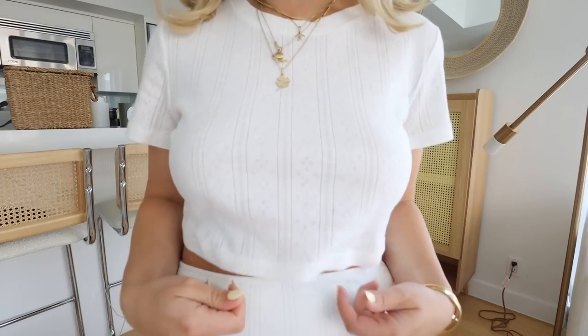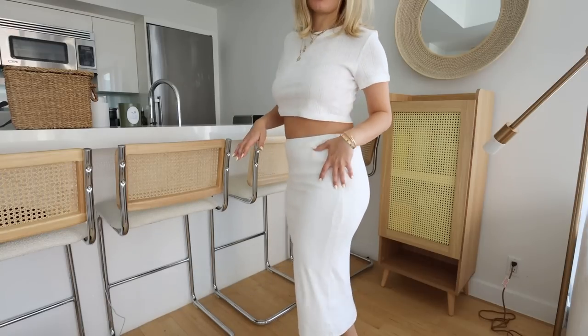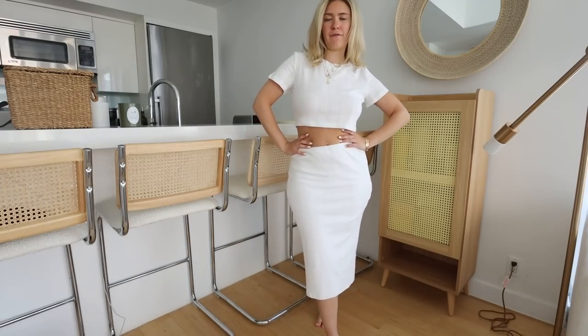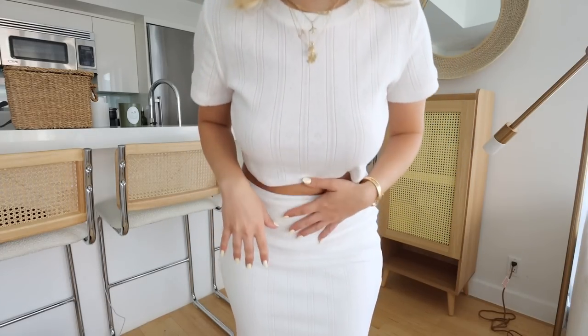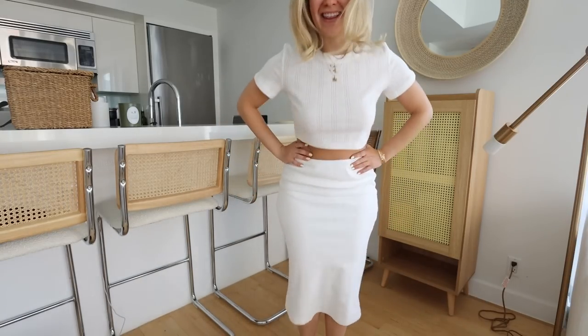So this is what the top looks like. I love this little material pattern. And then it goes into a midi skirt. I think this is gonna be so cute with some flatforms, wedges, lots of gold jewelry as I have on right now. Maybe even a gold chain belt. I love this. I love this so much. It's so comfy too. This set is me in a set.